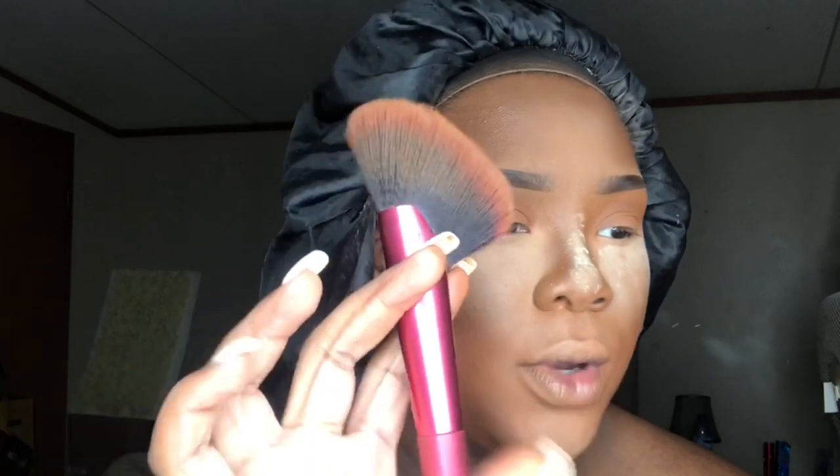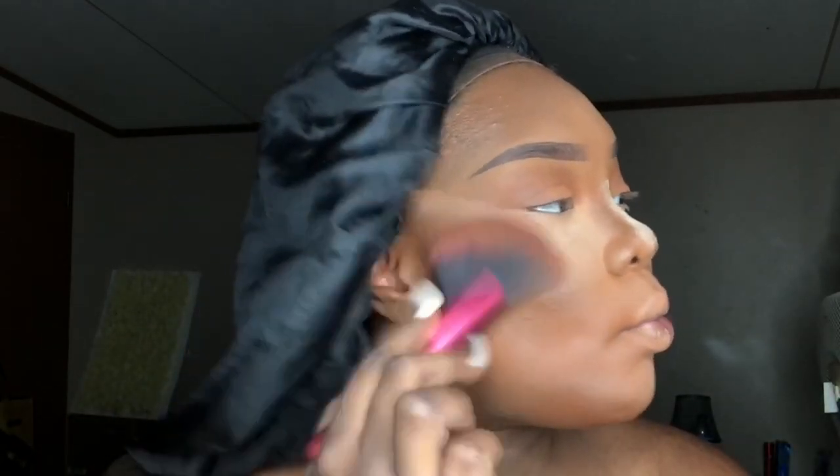Taking this Rebel Edge brush from Real Techniques. This is the Rebel Edge 203, the largest one in the collection. And I'm taking the same shade right here, this chocolatey, really warm brown shade. And I'm going in to bronze and warm up this contour. Like I said, still in swirling motions to do this. I don't go up past my line for my underarm.